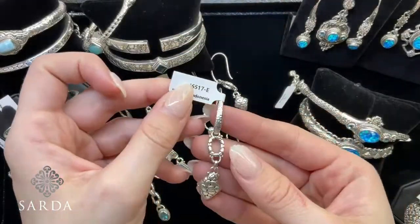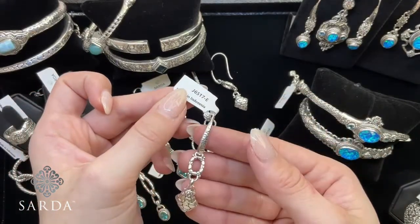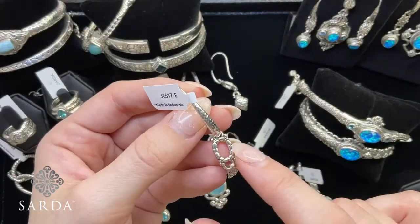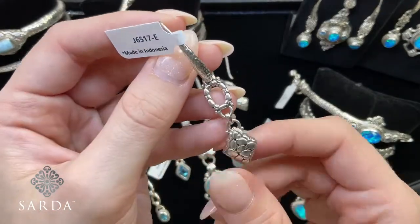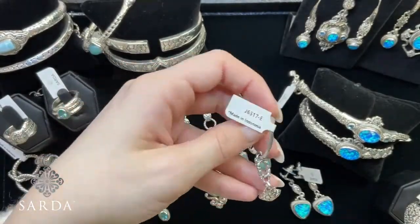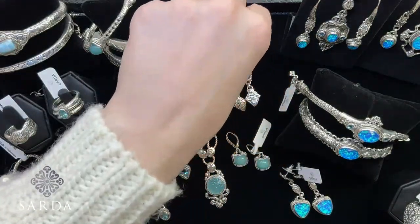Moving on to these watermark earrings. Aren't those cool? I thought those were so neat. Yeah, these are fun. And they are J6517 for $69.99. Got the hammered ear wire, this watermark O-ring, and then this little double-sided watermark silver piece. So $69.99, and with the BOGO today, buy one, get one free, if you've got another item for $69.99, they'd be $35 each. My gosh, what a steal of a deal. I know. It's a great deal.